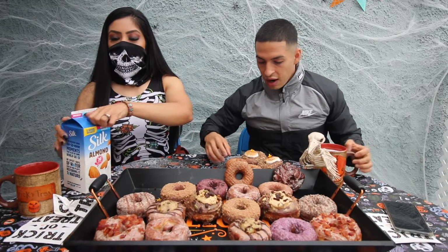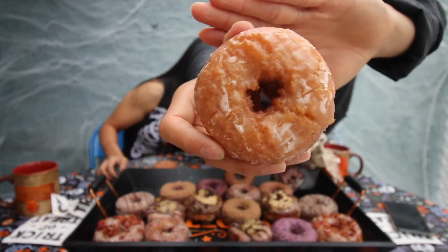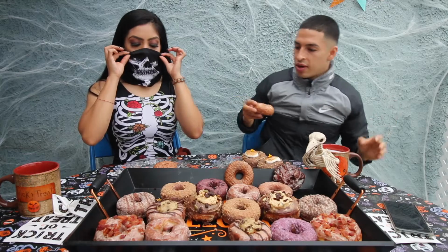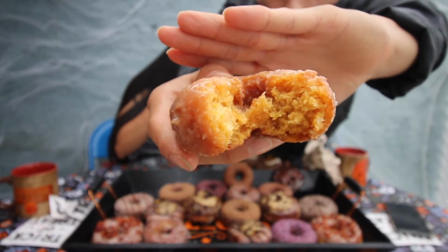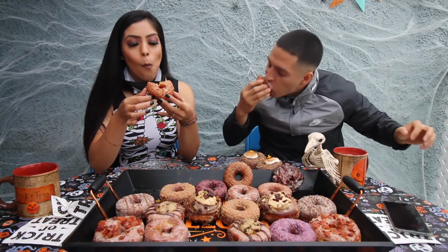So we're gonna start this off with the pumpkin pie cake donut from DK's, which, just as it sounds, is a pumpkin pie cake donut with glazing. And I warmed these up, so let's see how it goes. Cheers. I just love the rich color on the pumpkin spice donuts, guys. It's actually pretty good.